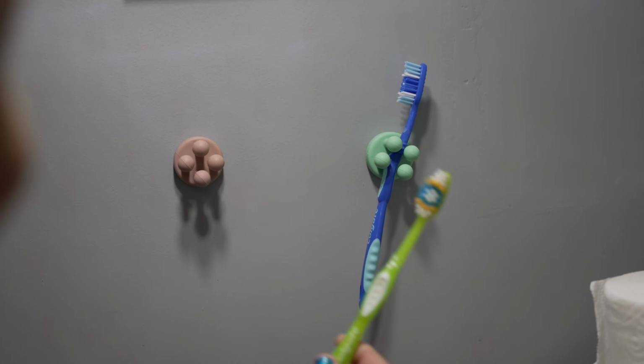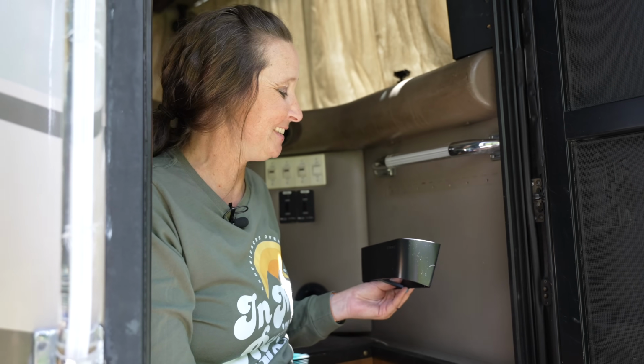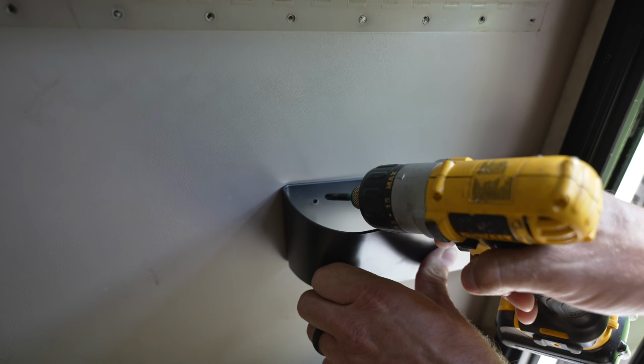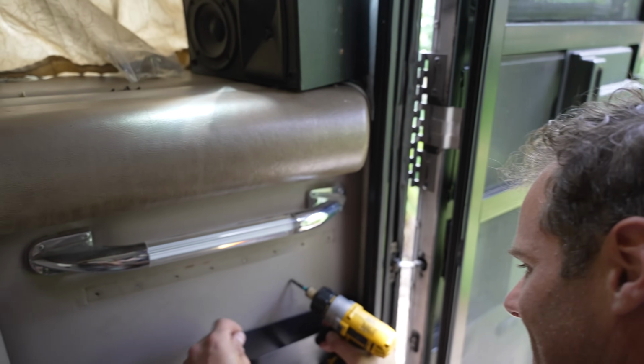Do you see? It's the same dang toothbrush. I've been known to do a really good job screwing things up. Well, here's your chance to just seal that reputation. Oh, this is why I was like, no, you're doing this one, not me.